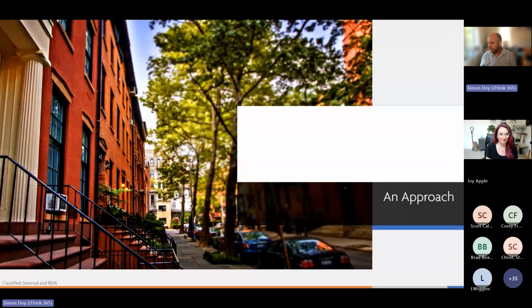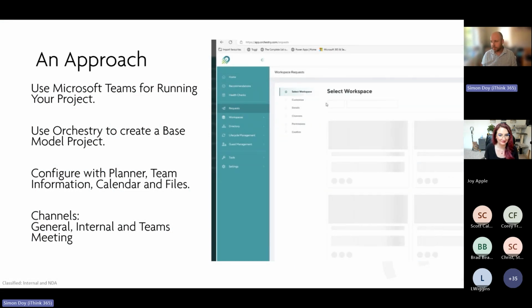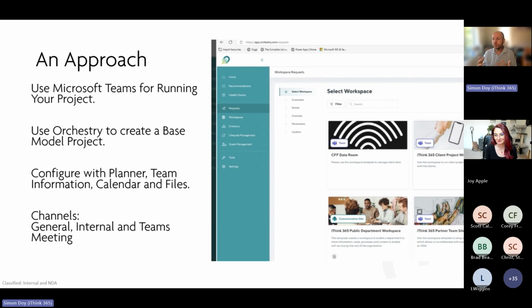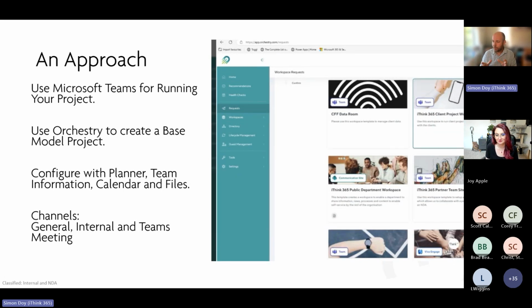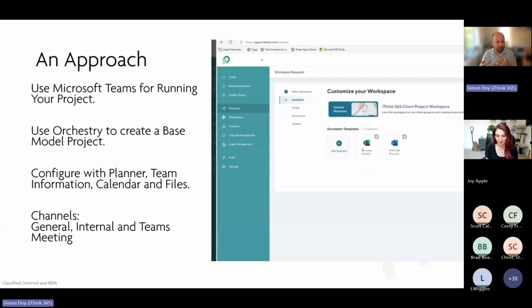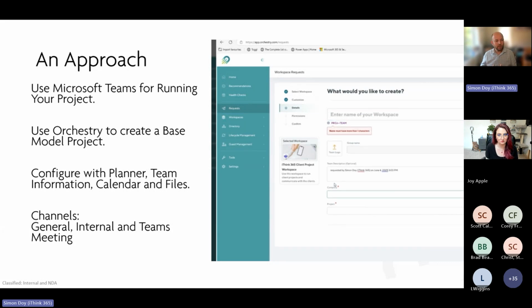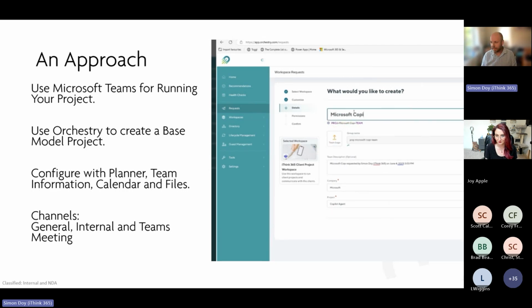using Orchestry. So our approach is to use Microsoft Teams for running your project. We use Orchestry to create a base model project, which is a Microsoft team. And then we configure that with all the tools and things which most standard projects need. So, we'll create a plan, and we'll have Planner in there so we can do task management. We make sure there's a team information tab with Orchestry, which allows you to manage the users and add guests, and you'll see why we have that in there.